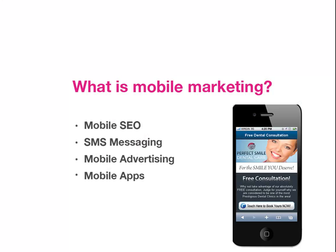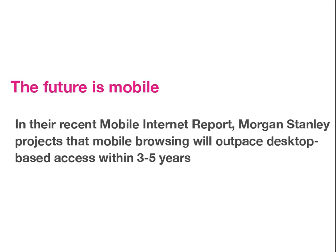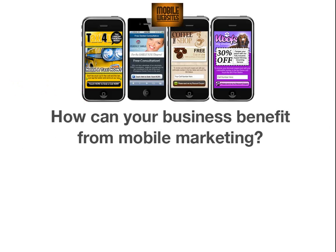So what is mobile marketing? There's basically four major areas of mobile marketing: SEO, messaging, advertising, and apps. People use their mobile phones 5 times more than their computers to search for your business. So the question you've got to ask, are you reaching them from there? Are you being found on mobile phones? The future really in advertising is mobile. In a recent mobile internet report, Morgan Stanley projects that mobile browsing will outpace desktop-based access within 3 to 5 years. So how can your business benefit from mobile marketing?